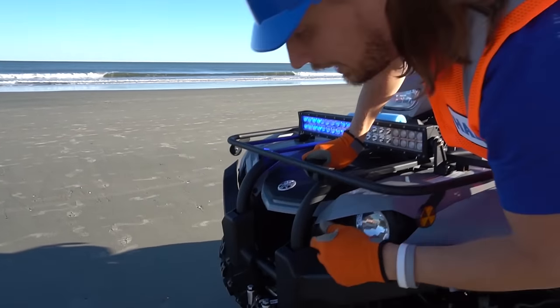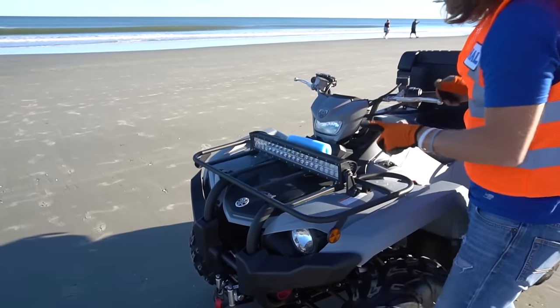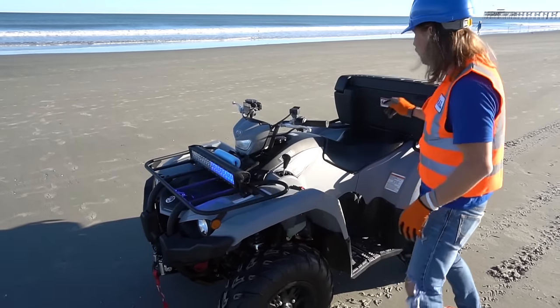Put all kind, and look, it's even got a winch on the front. Oh, that's really cool. It's got these cool blue flashing lights, of course. It's a police ATV, right? So it's gotta have blue flashy lights.